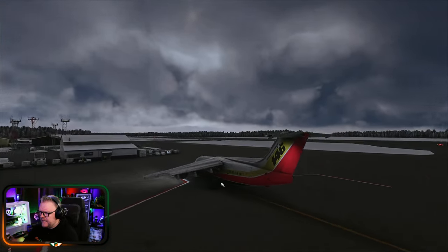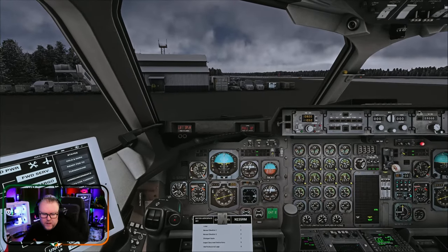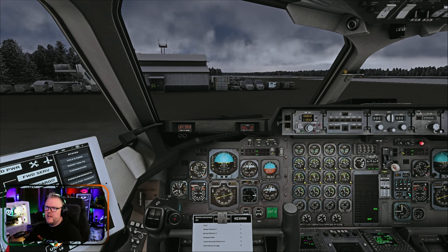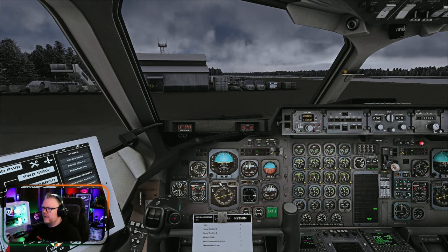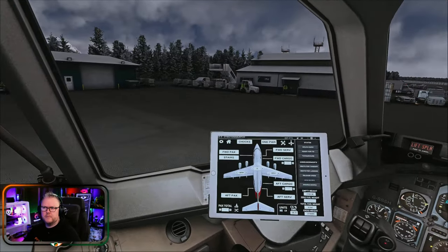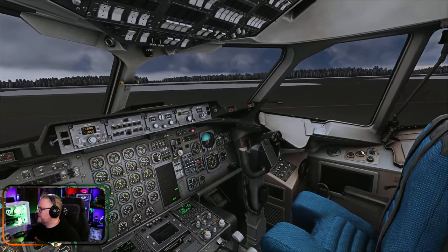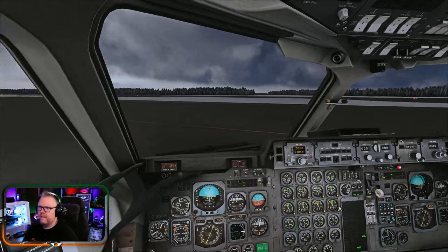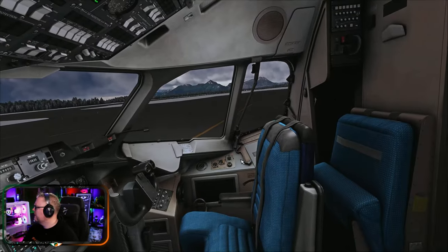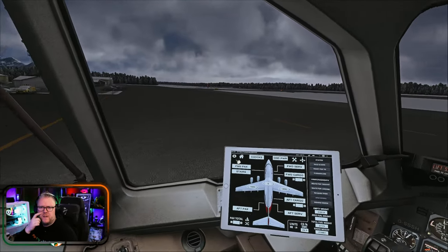Look at the state of this thing though. Isn't it gorgeous? Okay. So, park and brake coming off. Park and brake is off. A little bit of power. Edge forward a little bit. Get some tow brake on. Oxygen systems over here. We're all okay. So we'll taxi left and then we'll go out onto the runway then. This is a beautiful little airport.